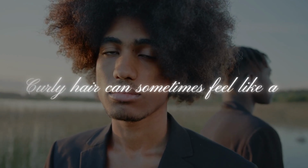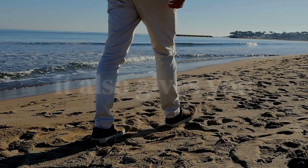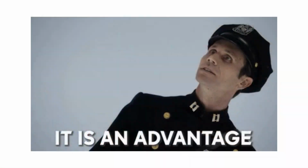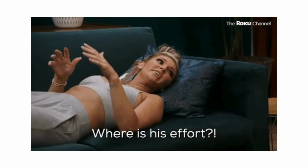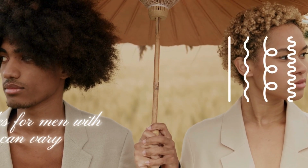Curly hair can sometimes feel like a blessing and a curse. It can be unruly and hard to tame, but it also gives you a unique and versatile look. The real advantage of having curls is the natural volume it creates in your hair without having to add styling products or much effort.